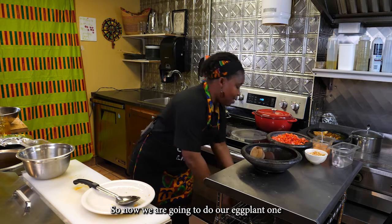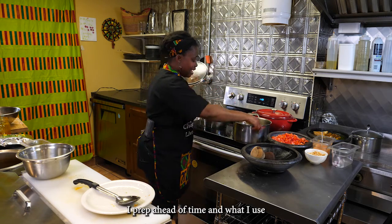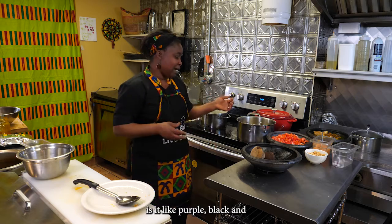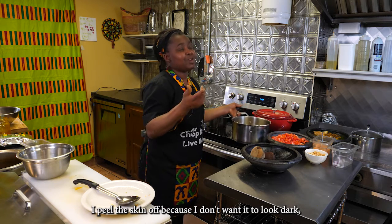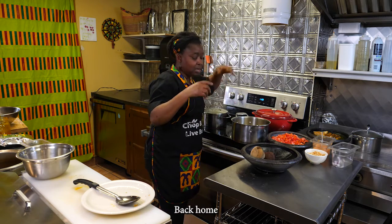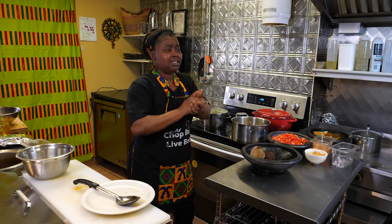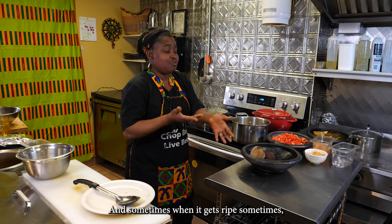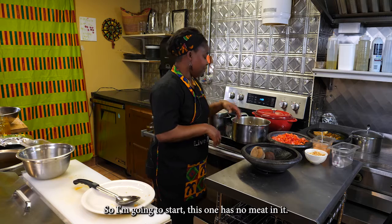So now we are going to do our eggplant one. Because that is bonus, I prep ahead of time. And what I use is the aubergine. It's like purple, black eggplant. I peel the skin off because I don't want it to look dark. So I peel the skin off, but you can do it with the skin if you want. Back home, the eggplant we use is really tiny, and it's white. And sometimes when it gets ripe, but it's up to you to use it with the skin or take the skin off.